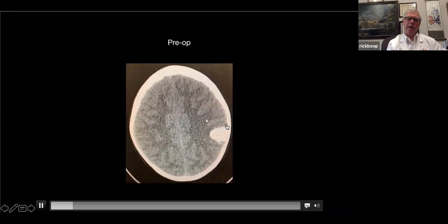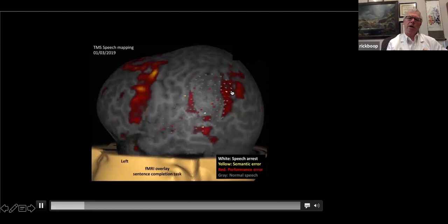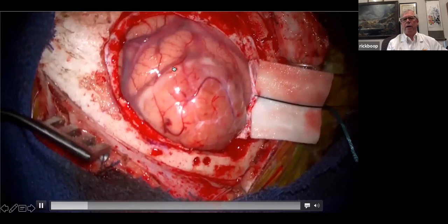And here's his TMS showing that his language was pushed posterior to the tumor, probably in the region of arcuate fasciculus, angular gyrus. Here's his tumor. We've coagulated the pia around it, and you can see us then opening the pia.